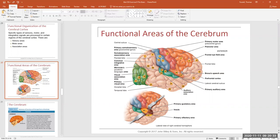Now, we also have in the temporal lobe something called Wernicke's area. The temporal lobe is where you smell and you hear. Wernicke's area is the area where words are processed. Like, you are understanding the terms I'm using right now, and you're putting meaning to, say, the word cerebrum. You picture the cerebrum in your head. These are the association areas that allow us to understand words.